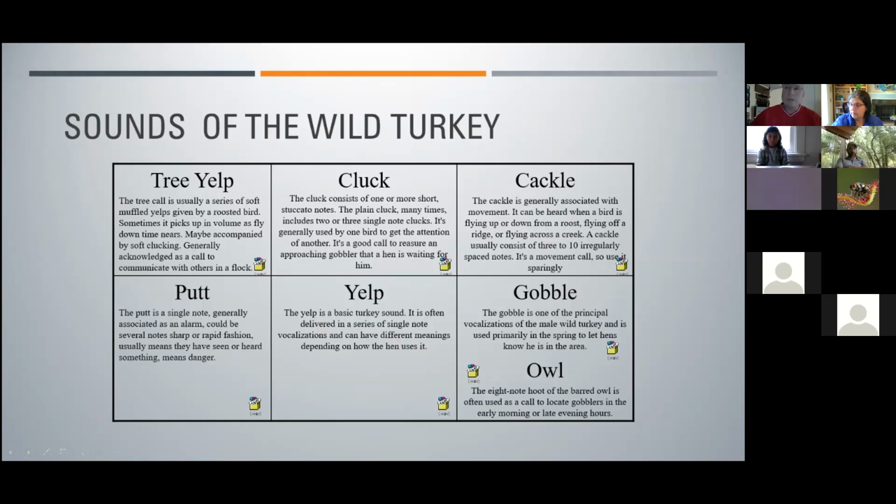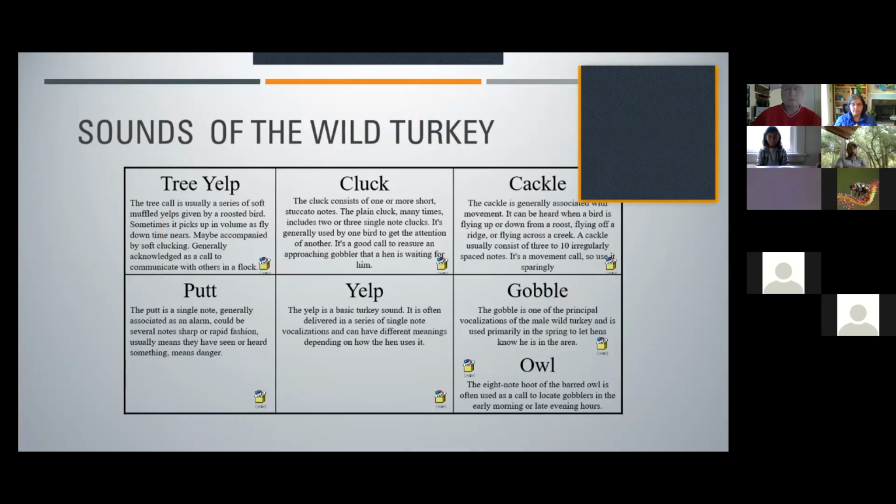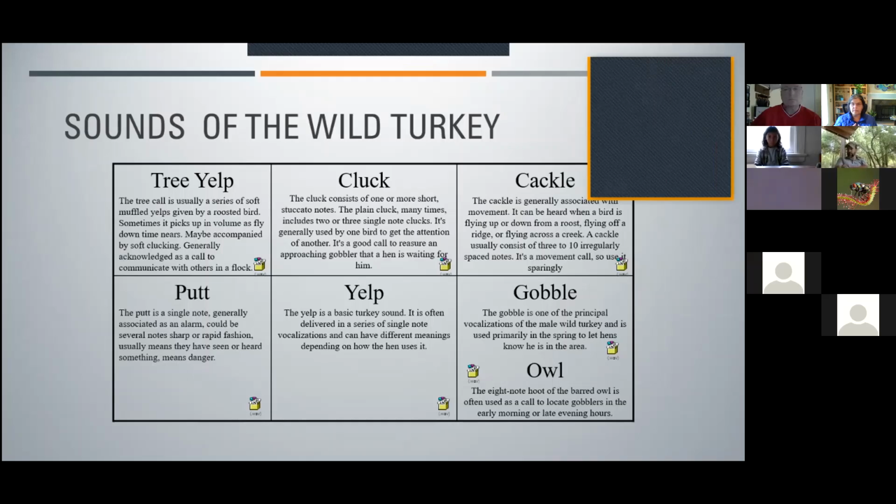But in the morning, when they get ready to fly down from the roost, they make a sound called a tree yelp. It lets them talk to each other, let them know that they're up there. And this is what it sounds like. A very soft sound.